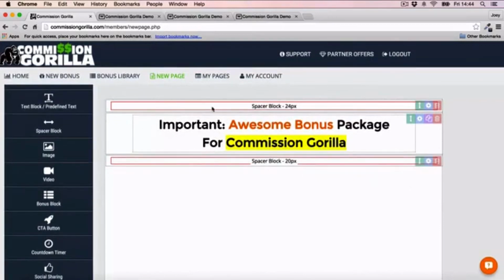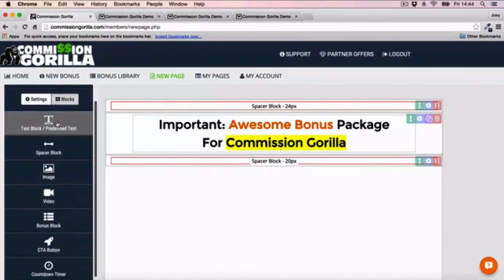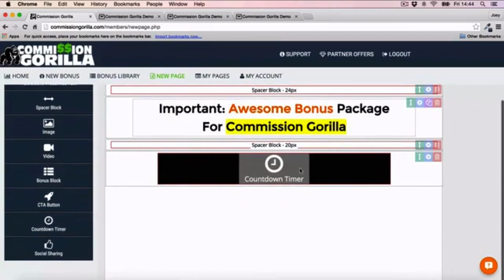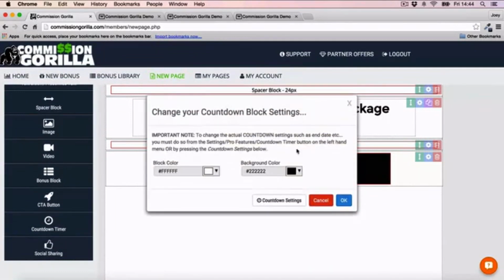And what I'm going to do now is add a very cool countdown timer right underneath this headline. Now the countdown timer is actually a pro feature, okay? So you do need to have the pro version of Commission Gorilla to be able to use a countdown timer, and I highly recommend it because countdown timers are so important for your bonus pages, right? So here you can actually go in and just customize the countdown timer however you like.